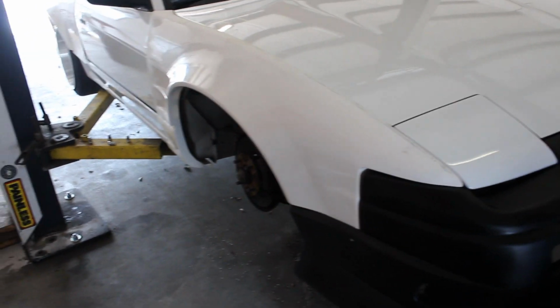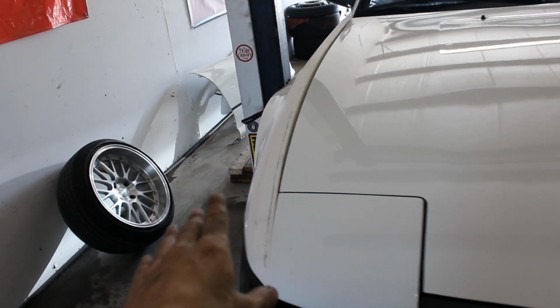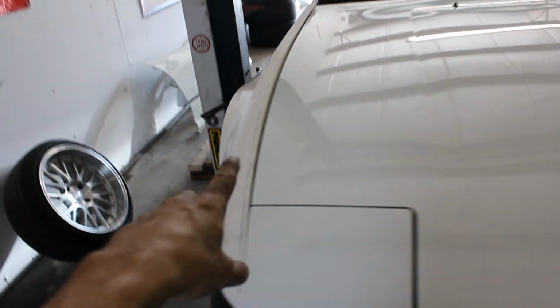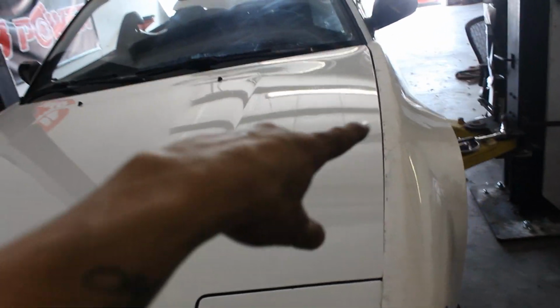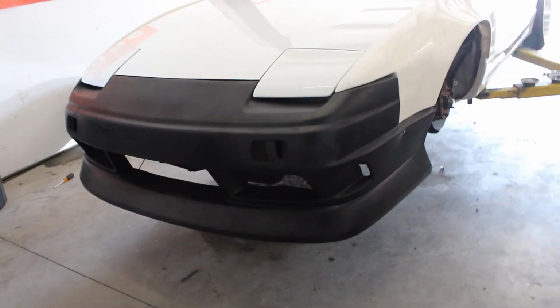Sweet. Alright, so the front end is done. Fenders are lined up. Little bit of adjusting with the hood and the fender gap there. The side's a little bit bigger than this side. Not too bad, but actually fit pretty freaking good. As you can see, this looks super aggressive.